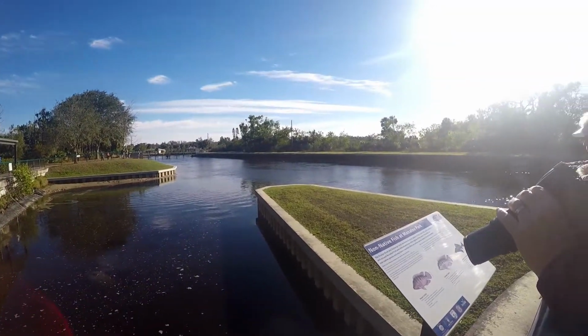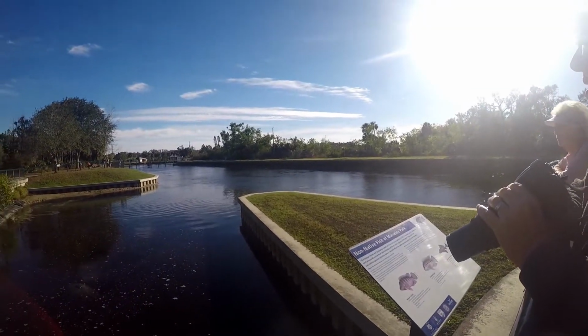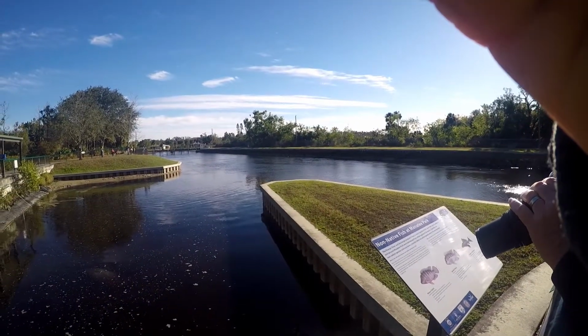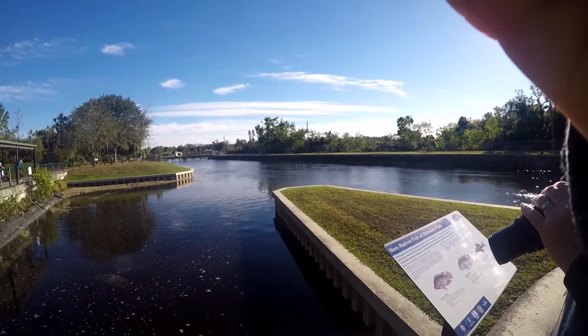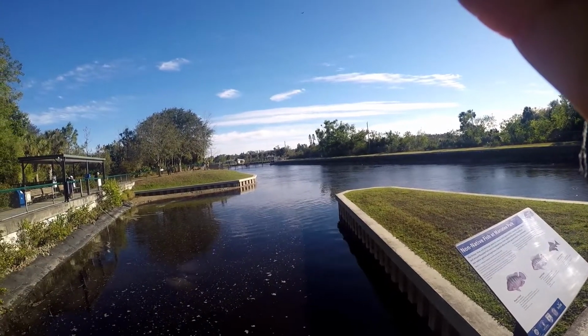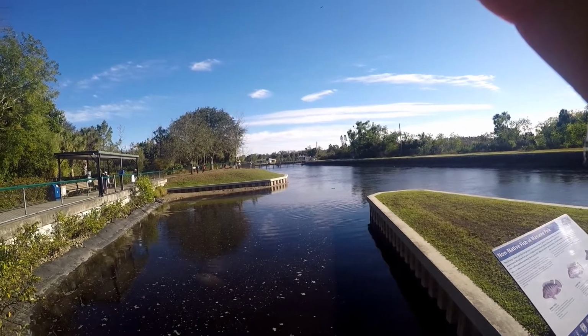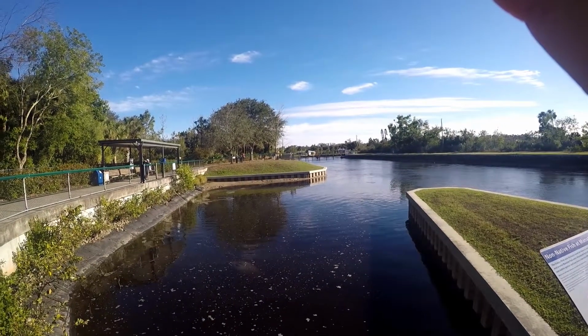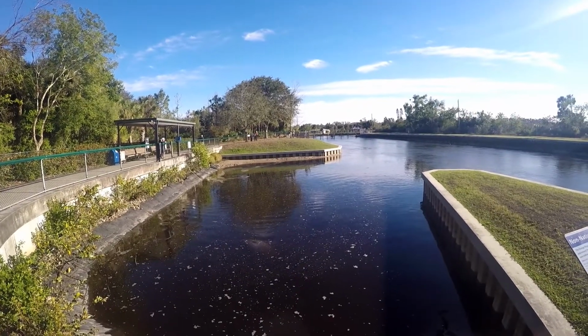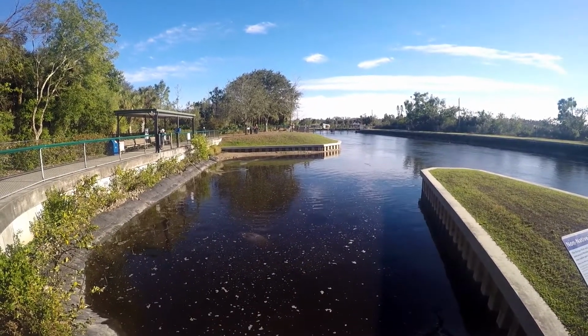And there's one out there. I don't know if you can see him. Because guess what? Of course, it's right into the sun. Let's walk on down the walkway and see if there's anything else.